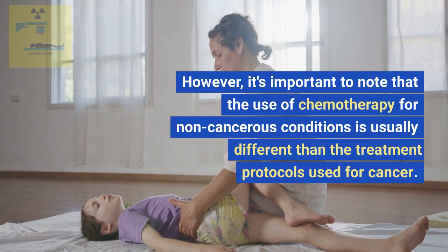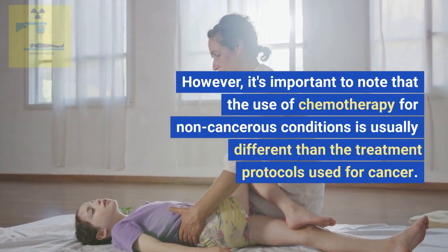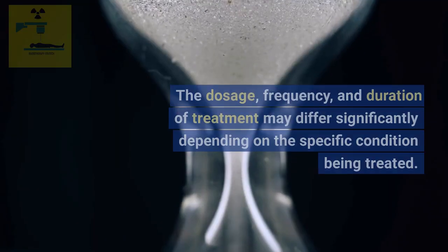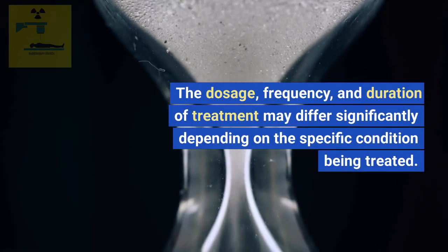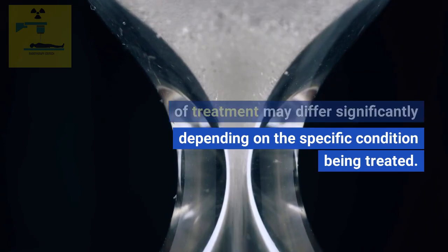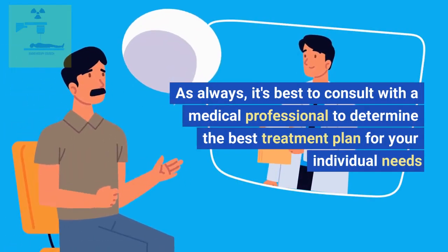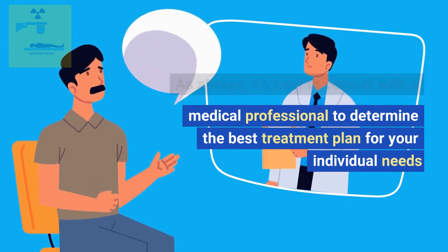However, it's important to note that the use of chemotherapy for non-cancerous conditions is usually different than the treatment protocols used for cancer. The dosage, frequency, and duration of treatment may differ significantly depending on the specific condition being treated. As always, it's best to consult with a medical professional to determine the best treatment plan for your individual needs.